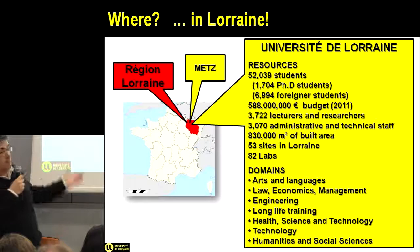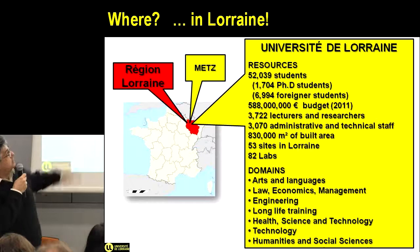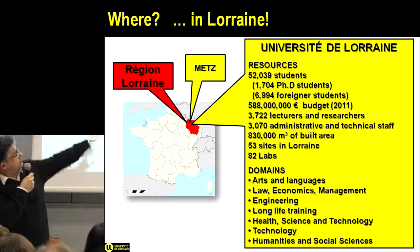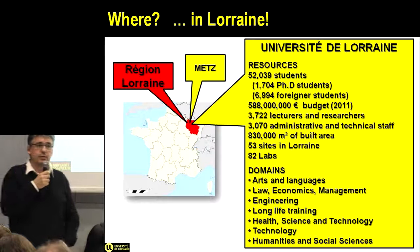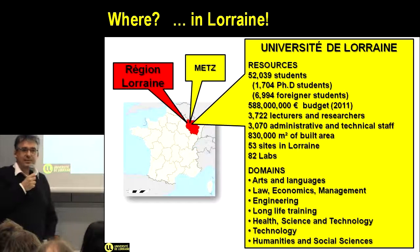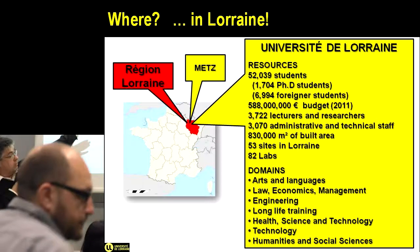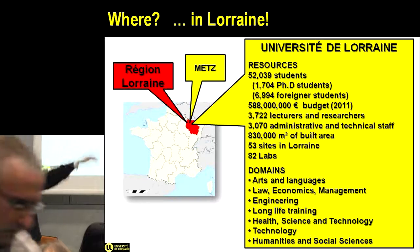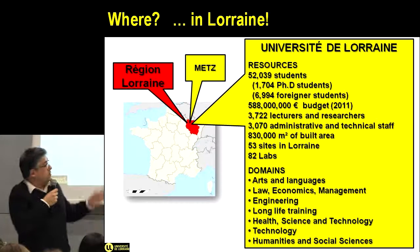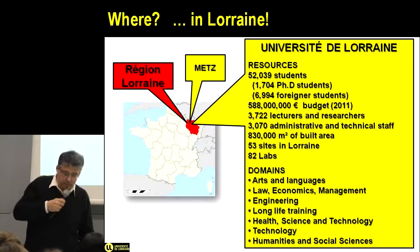Metz is in the region of Lorraine, and our university has some characteristics. Maybe you can see it. There are 5,200 students. The most important thing is that we have 7,000 foreign students, and one of the students was Agata Nowak. It was a pleasure for me to accept her invitation to be here with you. We are in Lorraine. There are a lot of sites in Metz, in different towns of Lorraine, and we cover all domains of art, language, law, economics, management, engineering, long life training, health, science and technology, humanity and social science.